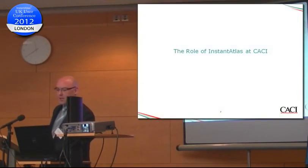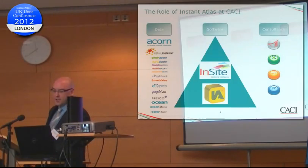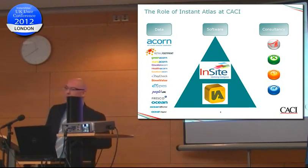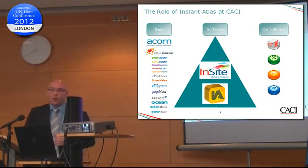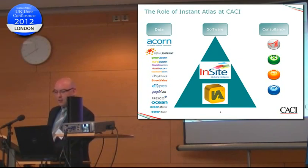So a bit about the role of InstantAtlas at CACI. CACI's main strength is in these three key areas, I think. Data, for which these are just some examples. You may have heard of Acorn as one of our core flagship products, which is a segmentation of UK neighbourhoods at postcode level, all the way through to a whole range of other data sets to do with online behaviour such as E-types. So we're very data rich, we're very data centric.